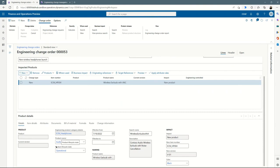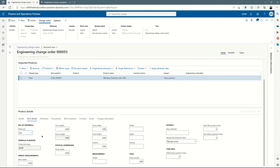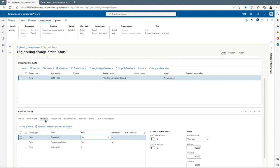So under the details for this item, I can see the information that I filled out, the lifecycle state that defaulted based on our engineering product category policy for lifecycle state, and then all the other information that I filled in when I created the product. Under the item details tab, I can fill out information like the BOM unit, the different weights, the product dimensions, yield, potency, and item data. Here under attributes, I can see the attributes that I filled out before. I could add or remove attributes if I wanted as well.